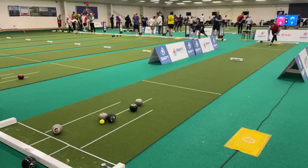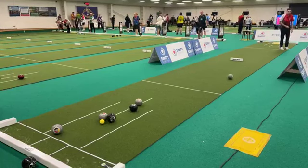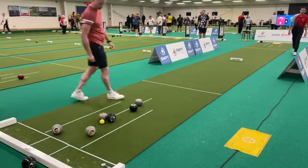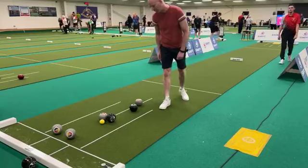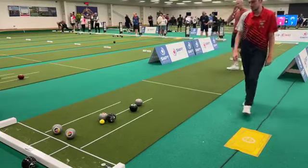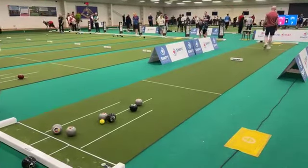So, back to this. Sibe Laureys currently lies 1 shot. Looking to draw a second on the backhand. Looks slightly heavy. Might pull up. Yeah, it does pull up. That would just put the element of doubt in Glenn's mind, playing in weight. So a good tactical bowl from Sibe.